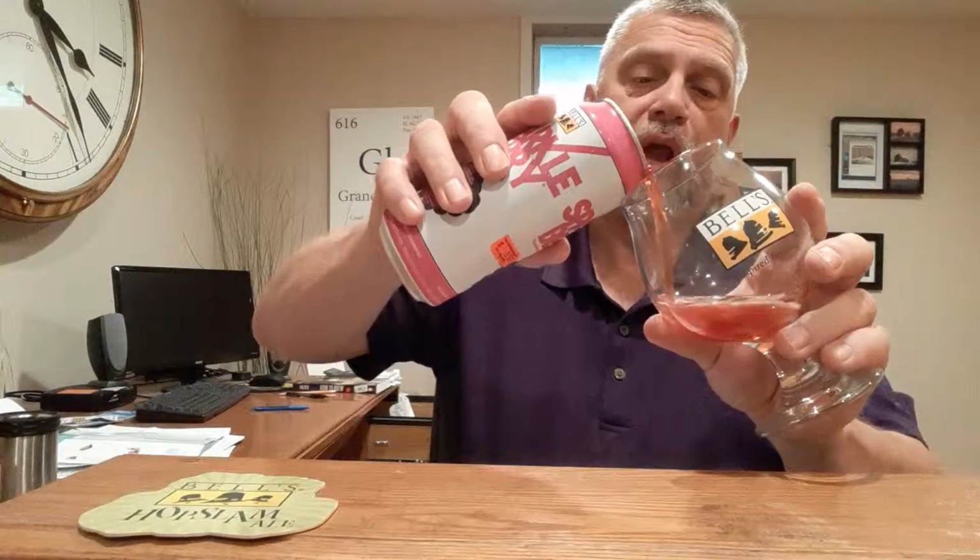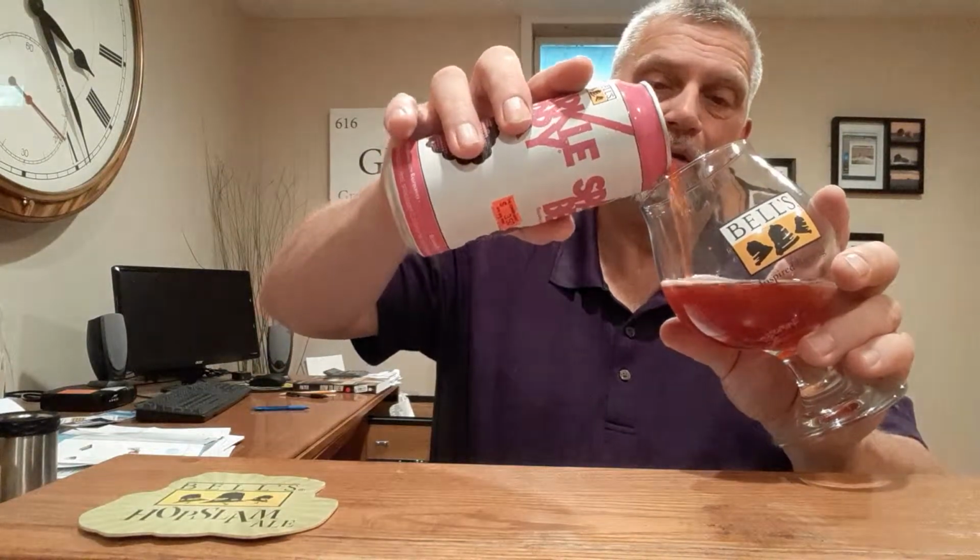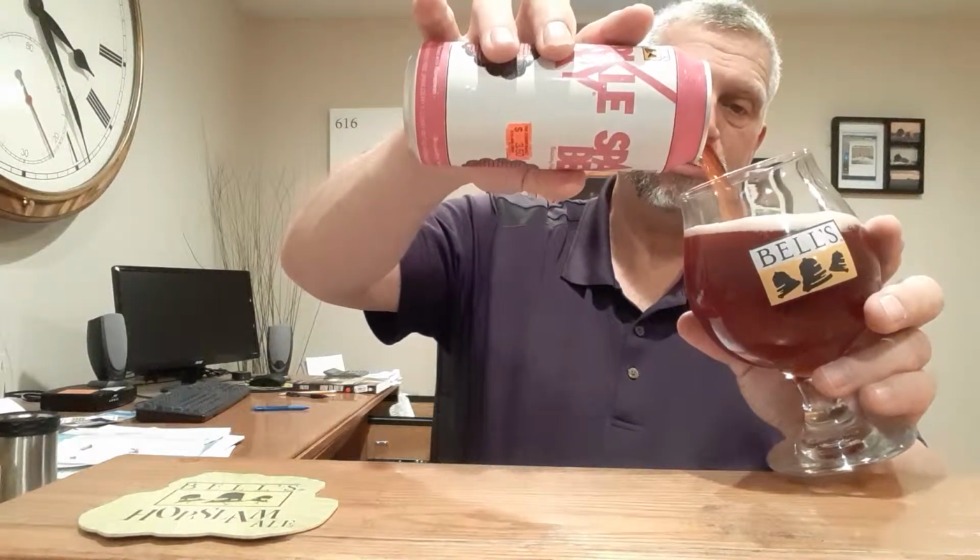So, oh, it's pouring out like a really nice reddish color beer with a nice pinkish hue head on that thing. This is 9%, in a 16-ounce can. This means that I'm going to get maybe a little bit happy with this one. I'm going to probably sparkle on. Matter of fact, that's one of their things on the can somewhere. It says sparkle on.